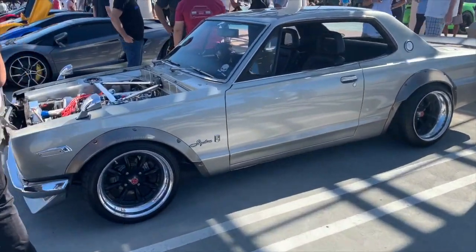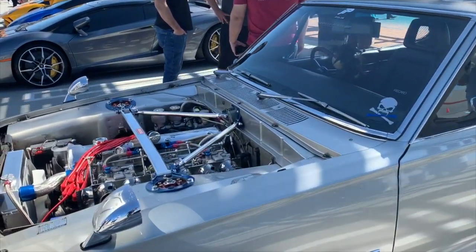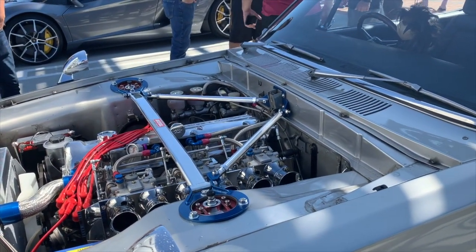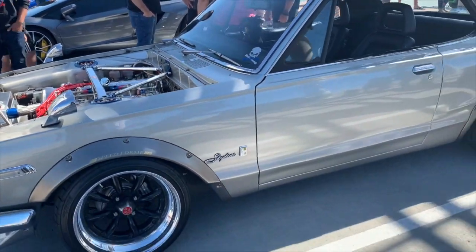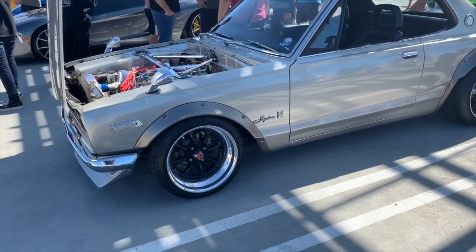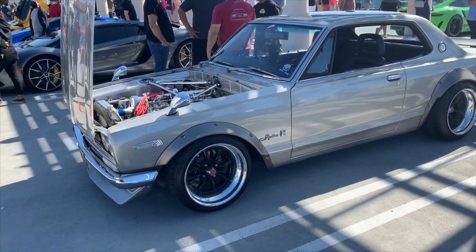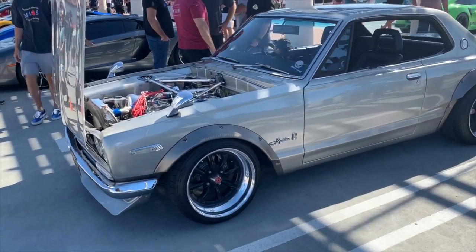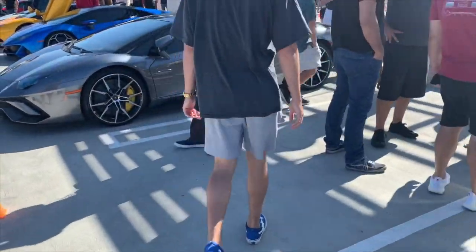Isn't this beautiful, the little Skyline? This is where it all sort of began for these guys, that inline six and those side draft Rolex on this thing. It's just a beautiful car. It's interesting because back when this thing came out, a lot of people still didn't respect Japanese cars the way they should have, how well they were built. And now the test of time has proven that these things are, obviously this has got a lot of aftermarket stuff, but an amazing car even for their day.